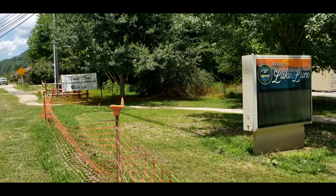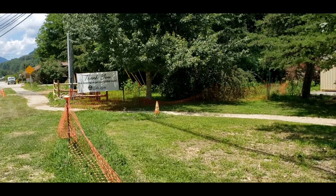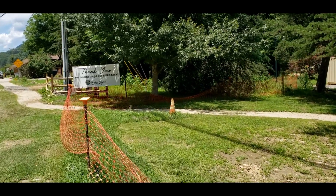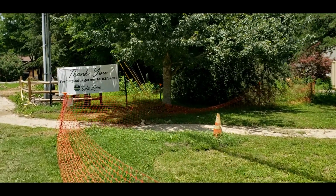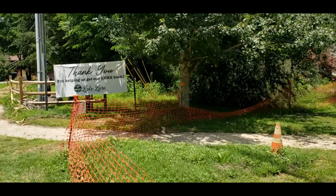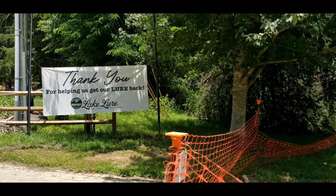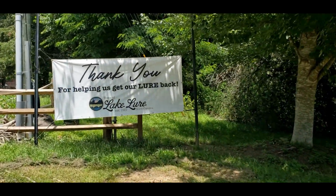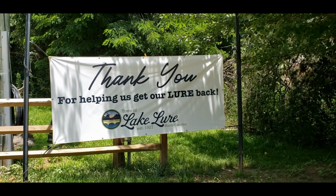But today there are a few places open. Not many. Most of them are still boarded up, and there are a lot of people working there. I was told that the town is closed until further notice. One thing I did see that was kind of surprising is apparently there are a lot of Amish workers who are helping to bring the town back.